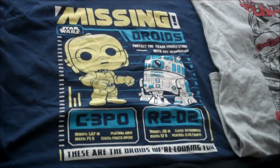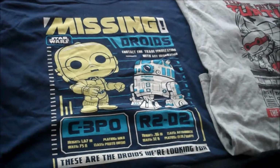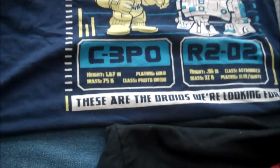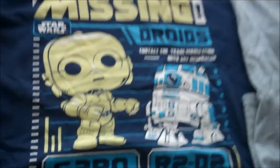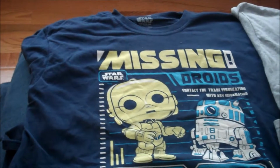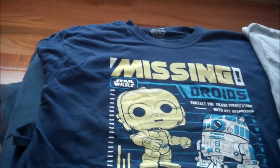I really, really do, even though I've been very critical in the last couple of years. But when you see a shirt that is this cute and it says "missing droids" and you see on the bottom "these are the droids you're looking for," and of course it's C-3PO and R2-D2, how could you not buy this shirt? It is just so cute, and it's a great depiction of Star Wars for me.